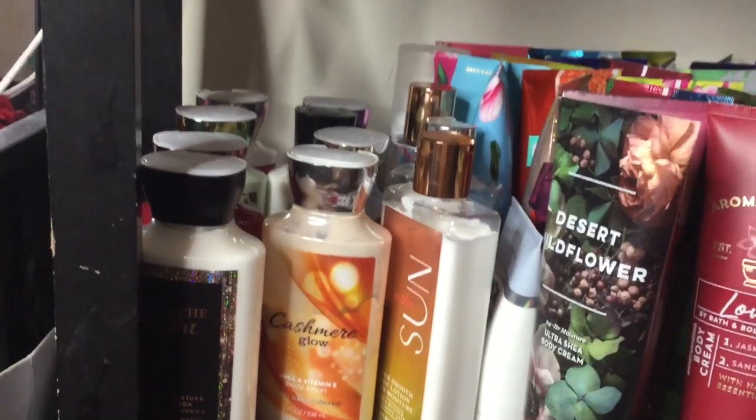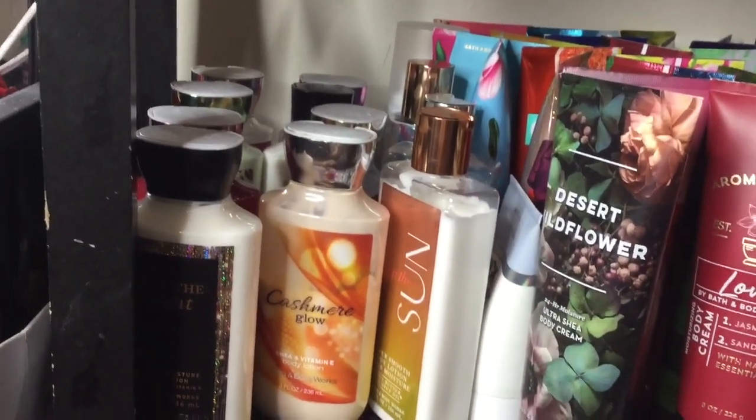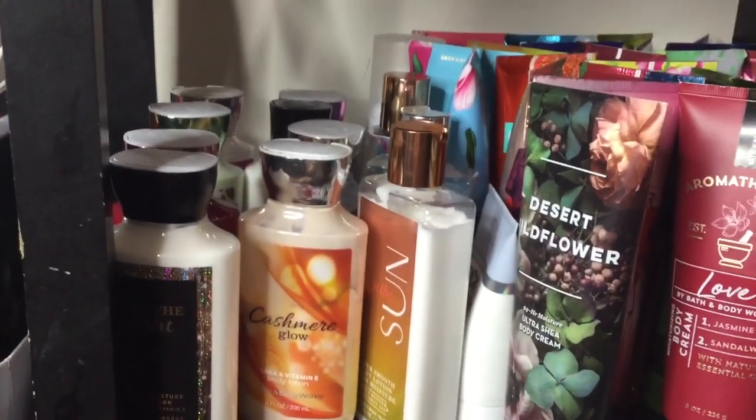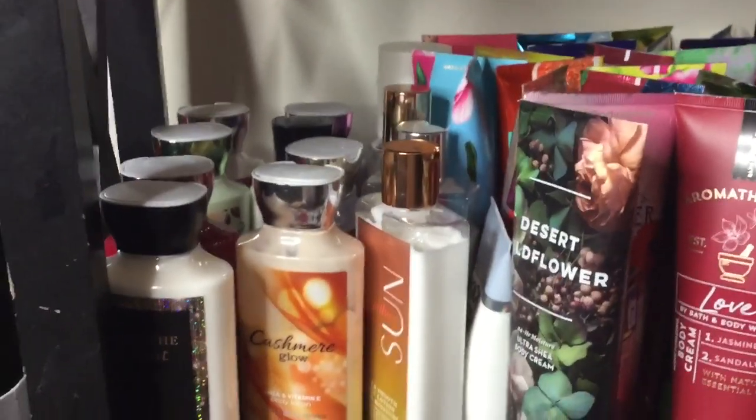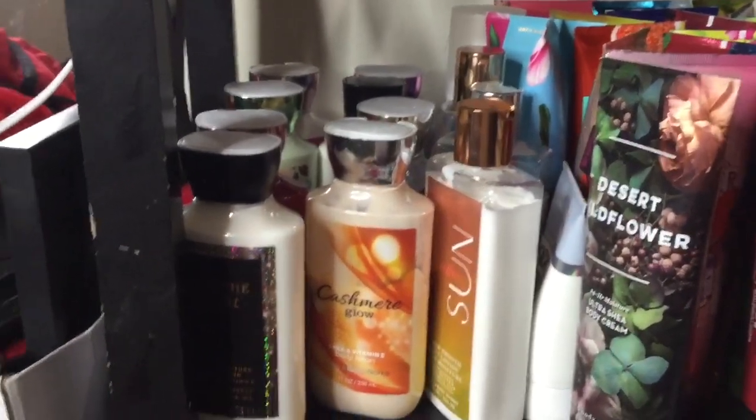The most creams I put on is my night cream for my face. I am not so much of a lotion person. I don't know why.